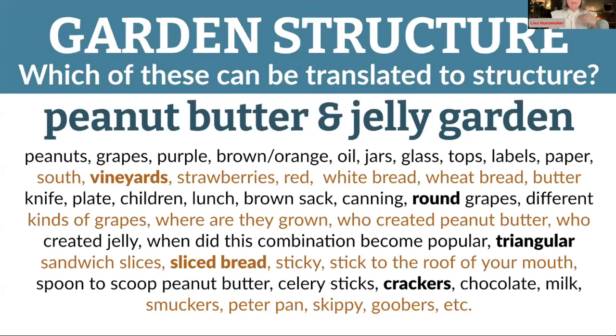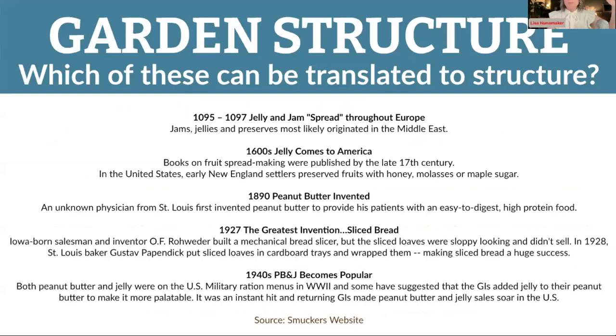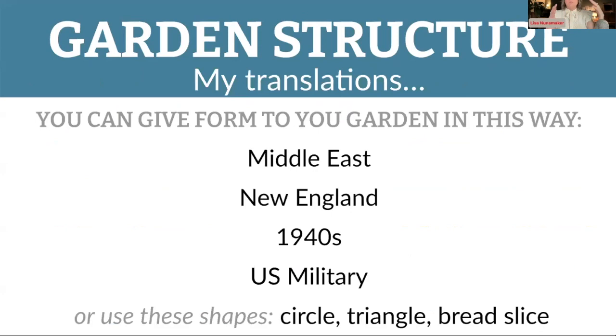I know the words are really small, but some of the things that you can pull out of the research would be things like the Middle East or New England, cottage gardens, or you can pull out other elements, sliced bread. You can use the shape of the sliced bread as a shape. It's kind of silly, but you could do that. So these are some of the things that I pulled out from the research also.